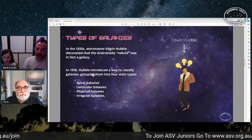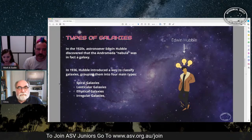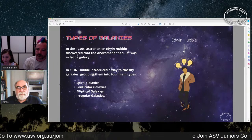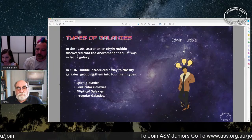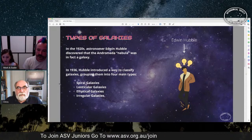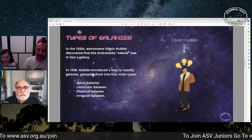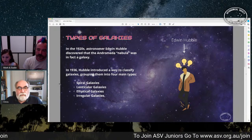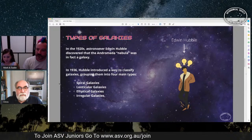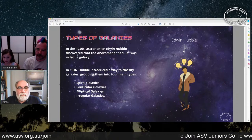What types of galaxies are there? In the 1920s, astronomer Edwin Hubble discovered that the Andromeda Nebula was in fact a galaxy. Andromeda Galaxy is so far from us that it takes more than 2.5 million years for its light to bridge the gap. Despite the immense distance, Andromeda is the closest large galaxy to our Milky Way.